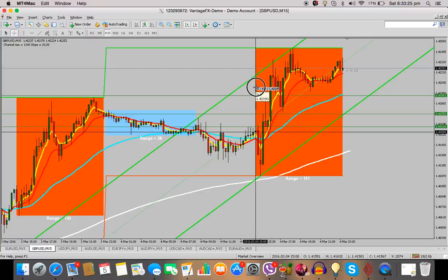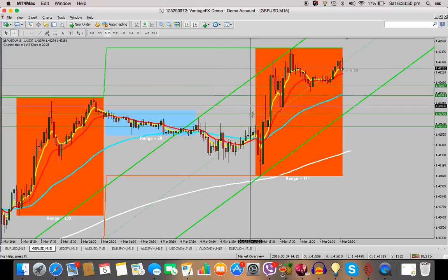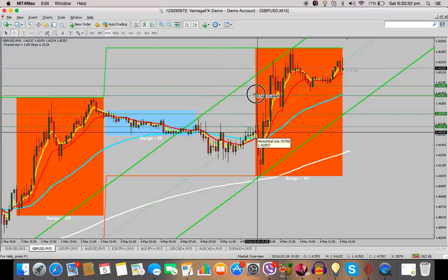Okay, 50 is roughly there. So I would draw a line in somewhere around here to say that if the market spikes up to about 100 pips from this point here, then I'm expecting the market to come and settle back down somewhere close to my 50 pip mark. So again, it's this one here.